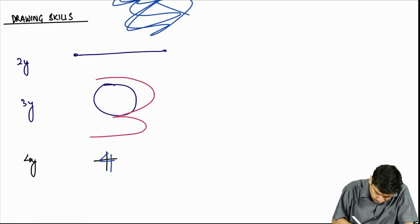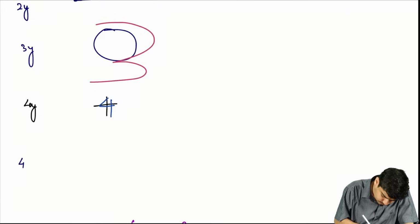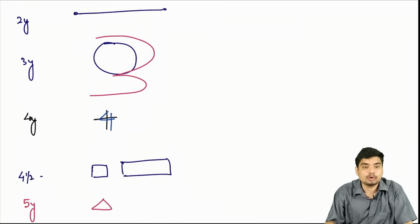So this is a cross. Cross has a 4 in it. At 4.5 years, a child will be able to draw a square or a rectangle. At 5 years, a child will be able to draw a triangle.